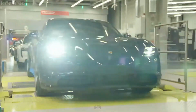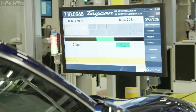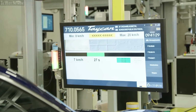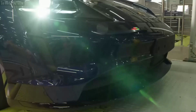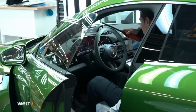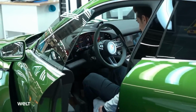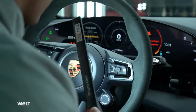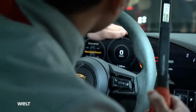Before the Taycan can be powered on for the first time, high-voltage testing is conducted. This includes insulation checks, current leak detection, and software calibration. The entire electric architecture is activated and evaluated in a secure, shielded testing environment. Once validated, the vehicle undergoes a full commissioning process where lights, sensors, HVAC, infotainment, and drivetrain systems are powered on and configured for the first time.